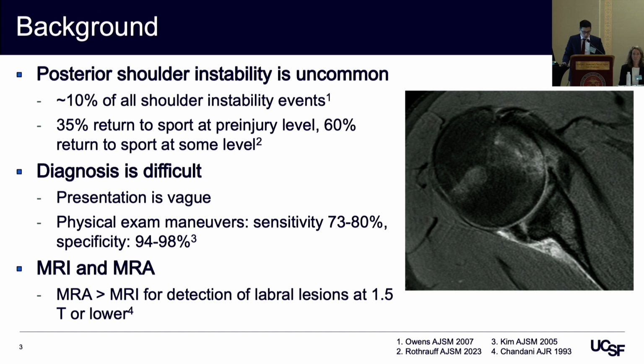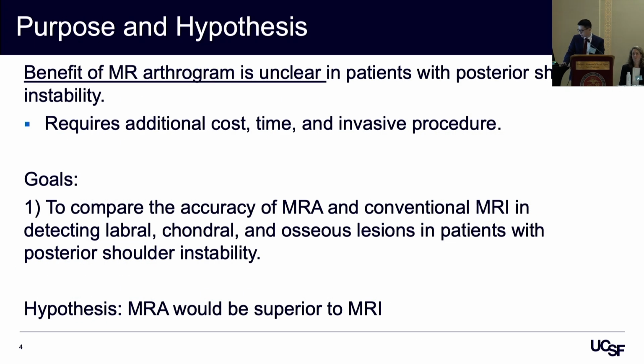Advanced imaging, such as MRI, can aid in the diagnostic evaluation of patients with posterior shoulder instability, and multiple prior studies have shown MRA to be superior to MRI in the diagnosis of labral lesions. However, these studies were all limited by combining patients with anterior shoulder instability and SLAP tears with patients with posterior shoulder instability. So, in the literature, it is unclear what the benefit of MR arthrography over conventional MRI is. Furthermore, arthrography is an invasive procedure for the patient and requires additional cost and time.